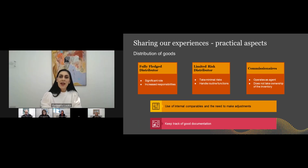So now we will dive together into the dynamic world of transfer pricing for distribution of goods and for the provision of services. Starting with the distribution of goods, in transfer pricing, we typically see three types of distributors. And these are the limited risk distributors, fully fledged distributors, and commissioners.